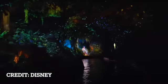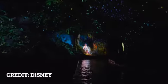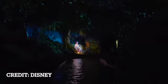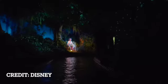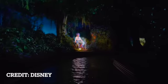And so now we have our last sort of transition scene of the attraction, and this one lets us just take in the beauty of the Bayou and what the Imagineers have created while we get ready for our next big animatronic scene with Tiana and Louis.